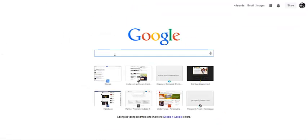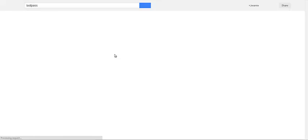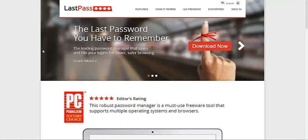It's called LastPass. I think it's LastPass.com. I'm not sure, but let's go to Google. We'll just do LastPass, and right here. All you do is just download it. It's called LastPass. It doesn't cost anything.